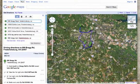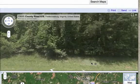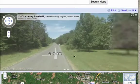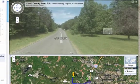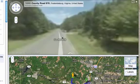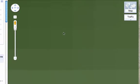So we can go ahead and pull that little yellow person over and drop him right on top of a road, anything that's blue here, right next to our first tab, our first house, which is Dahlia Lane here. And it'll drop you onto the street with the home. And we can go ahead and circle around here. We can take a look by zooming down the street. And these photos are generally within the past year, so they're not real time, but they are pretty current.